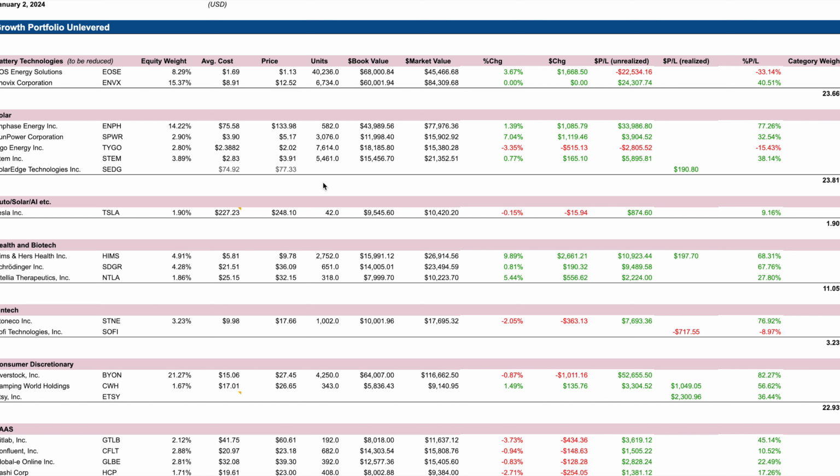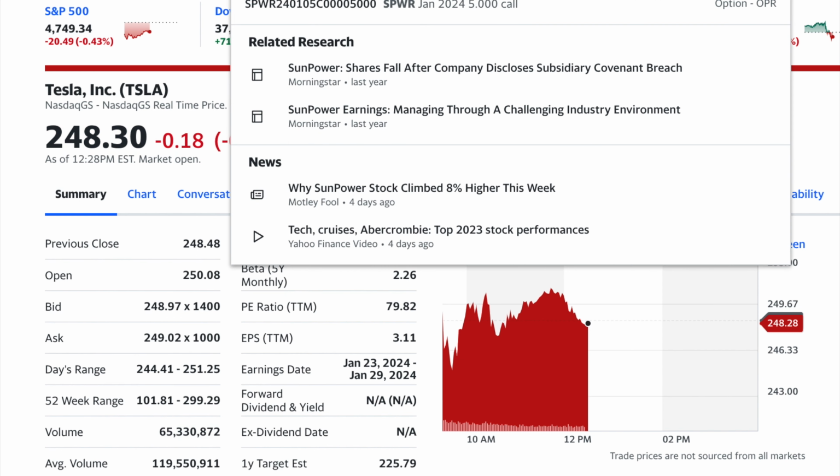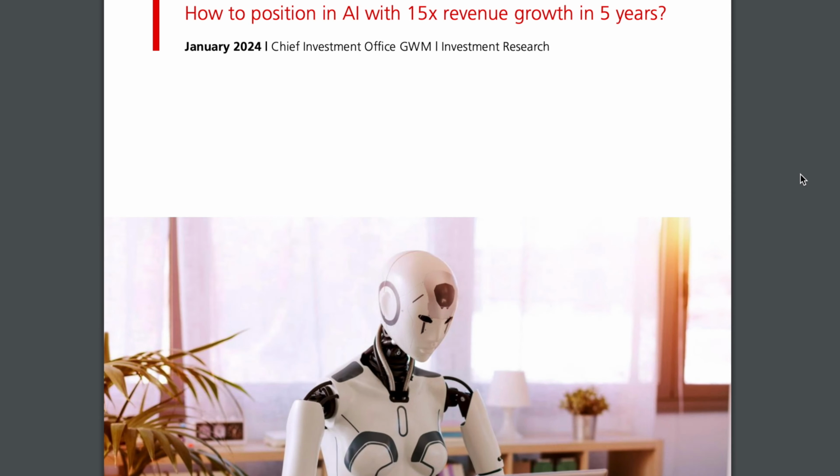Sell SunPower. Maybe I'll just flash the live prices. 35. 35, I guess. And then our SunPower sell will be at 522. So we'll sell that at 522. Okay, so those are all the trades.